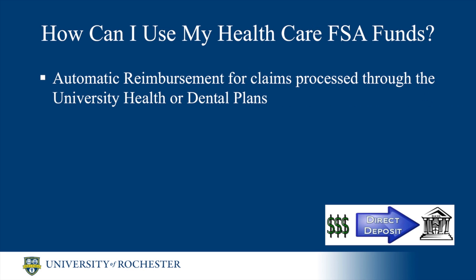Medical, pharmacy, and dental claims that are processed through your university health or dental plans will be automatically reimbursed, unless you opt out of the automatic reimbursement feature. In that case, you would choose which claims you'd like to manually submit for reimbursement. Please note, depending on your third-party administrator, Aetna or Excellus, there may be restrictions for the automatic reimbursement feature. Contact your FSA administrator, Lifetime Benefit Solutions for Excellus members, or PayFlex for Aetna members for additional information.